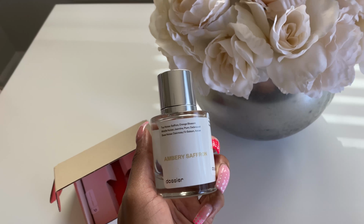Oh, and did you guys notice my pumpkin spice candle going in the background? Like, I'm trying to give y'all fall aesthetic Instagram influencer vibes. Is it working?